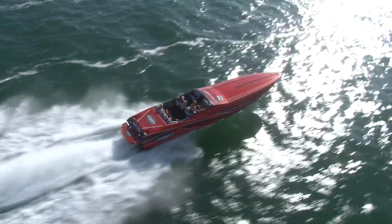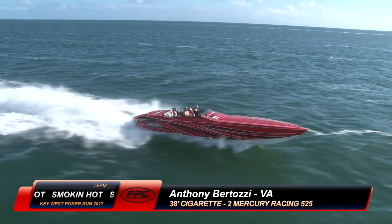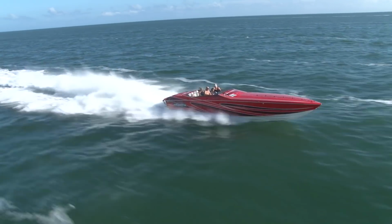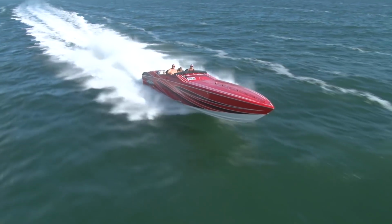And they're back again. This is Anthony Bertozzi from Virginia. His 38-foot Cigarette Top Gun, twin Mercury Racing 525s. He's got his lady Kathy on board, as well as Mike and Christy Fuqua from Tennessee, who are avid club members. Nice to see you guys all hanging out together and sharing the ride on this really cool-looking 38 Top Gun.